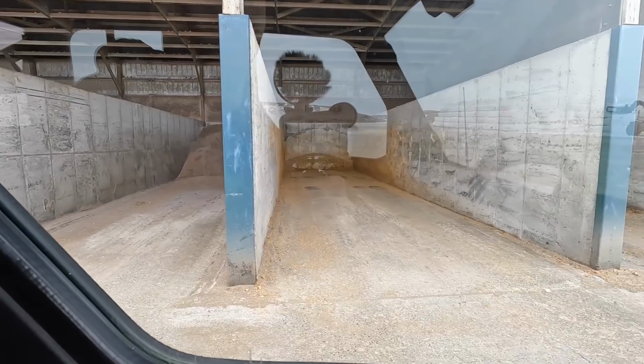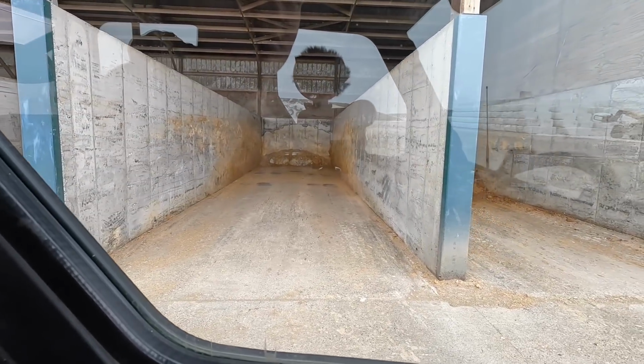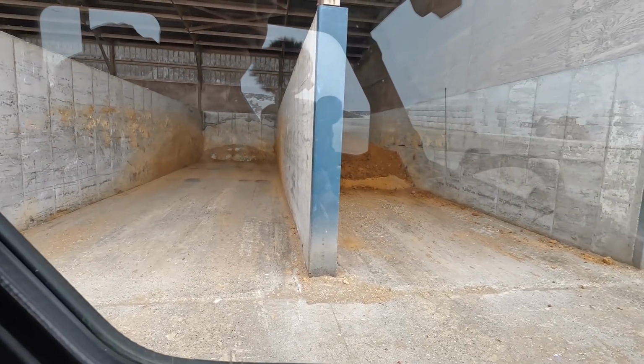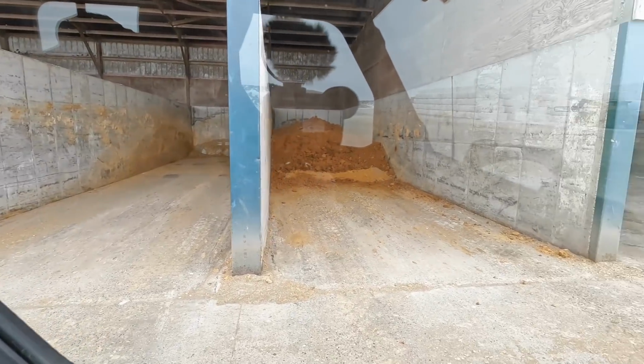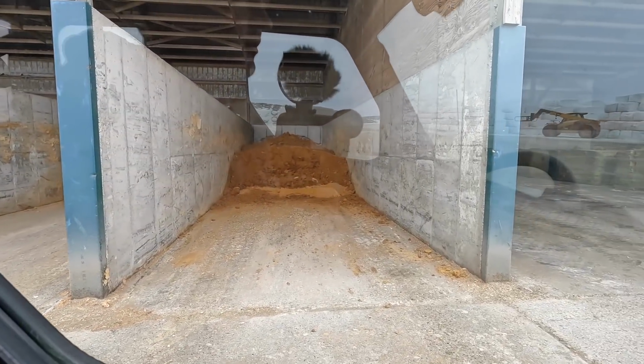And then we have two bays of wet corn distillers, so that's a byproduct from ethanol. So we go back and forth between the two. So they're going to bring us another load tomorrow morning. We've got a half full bay here.